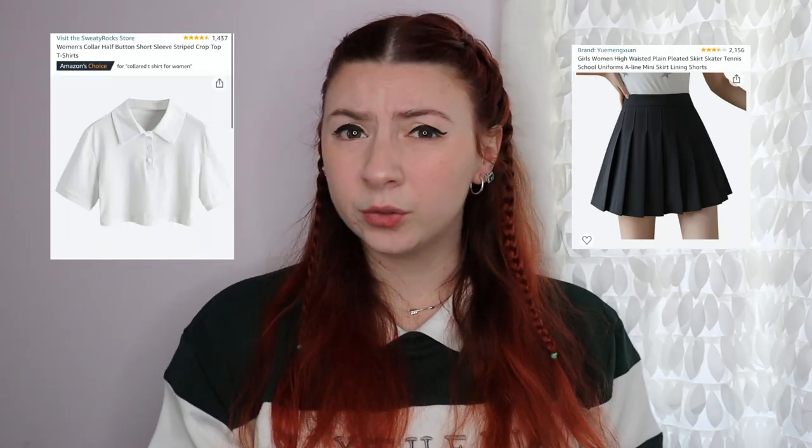So my whole idea for my outfit for the Wizarding World was pretty much to mimic a Hogwarts uniform. And I think it's really cute, especially for pictures, which is the whole reason that I'm doing it. I want to get really good pictures when I take this trip. I went to Amazon and I purchased a pleated black skirt and a cropped white polo shirt. And I'm actually kind of obsessed with them, so let me show them to you.